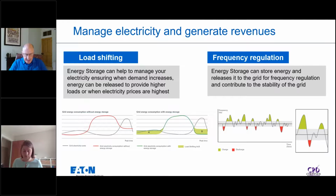Next one is load shifting. So this is simply changing the time in which we consume electricity, and this is typically through making use of tariff differentials at different times of day. So for example, you might have a cheaper overnight tariff rate versus your daytime, so you can charge your battery overnight and then use that stored energy to offset energy you might otherwise have to import during the day.